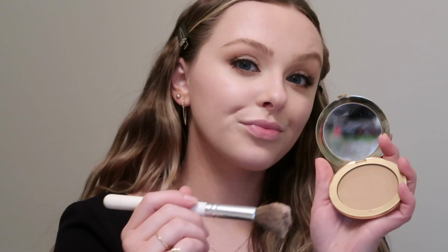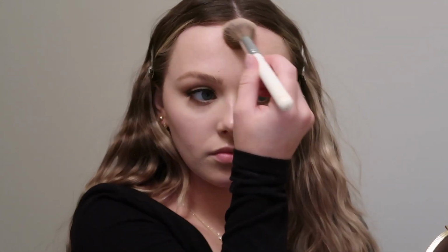Because this is a natural contouring application, we're not going to be doing that typical contouring that we see online that is super sharp. A little bit of bronzer just to give her a sun-kissed effect and a tiny touch of definition. Sun tan. So we begin with the forehead.